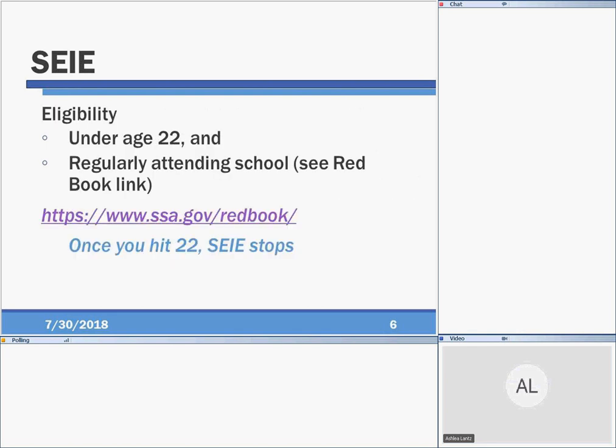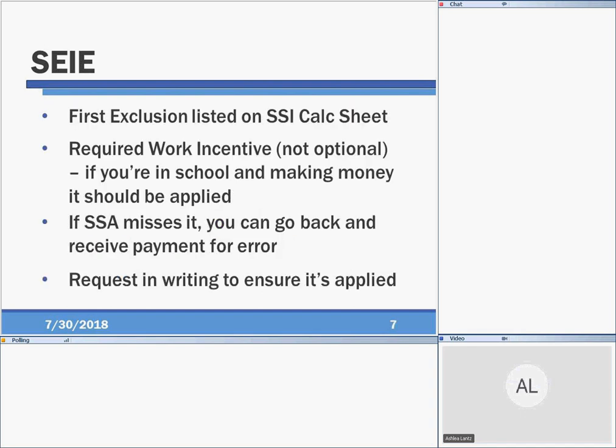So, the eligibility piece. Who can access SEIE? Anyone under the age of 22. They also have to be regularly attending school. Reference this in your Red Book. That's the handout; there's an electronic copy, you can also print it out, and you can also ask SSA to send you a Red Book. As soon as someone hits the age of 22, SEIE is going to stop. So if I turn 22 in February, that means in March, I no longer have access to the student earned income exclusion. That age piece certainly does matter.